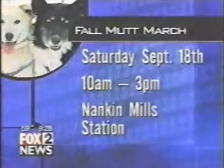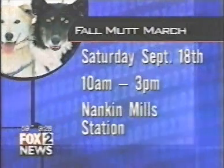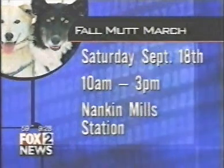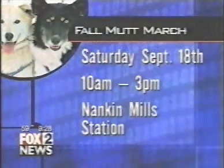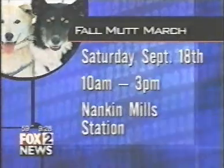Katie, those pictures that we're seeing now, that's from our Mutt March. It's coming up next Saturday. And Garry and the Institute was there not only giving the walkers massages, but their pets as well, and people loved it. So he's going to be back with us next Saturday, and you can call our shelter and get some more information about that. People and the mutts will get their massages then. Absolutely. Mutt March is next Saturday from 10 until 3 at the Nankin Mills Station. Okay, and you are raising money for that as well? For our cruelty and rescue.